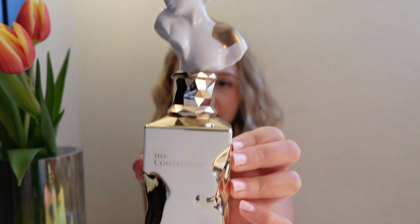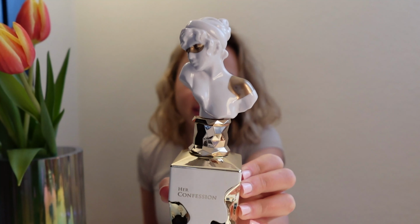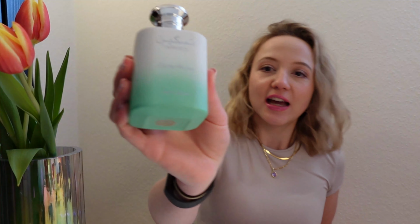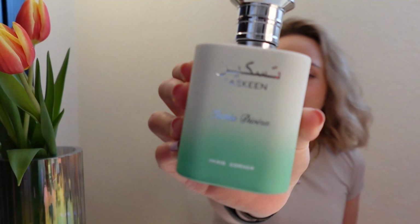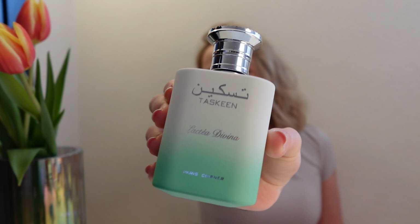Her Confession's flacon is a little bit more out there, which if you have it standing at home, I think it's nice decoration, honestly. But the bottle from Paris Corner, the Lactea Divina one, is also one that does not have to hide. It's also very pretty. It just probably also depends on your preference. If you're traveling, this one is probably more handy than that one. But yeah, let's just talk about the juice that is inside, which is the most important part.